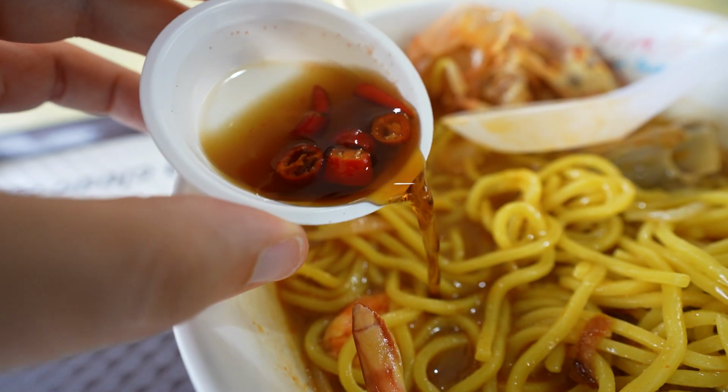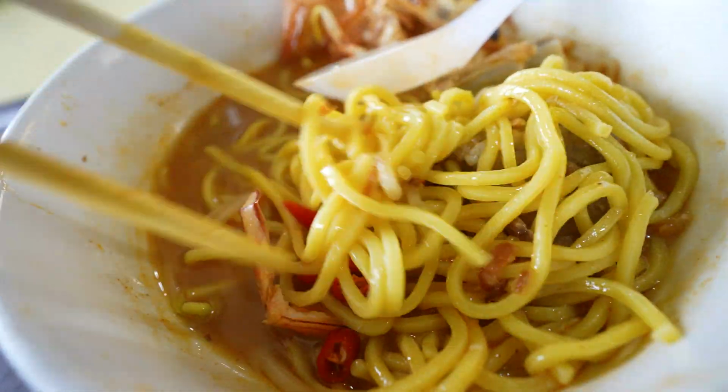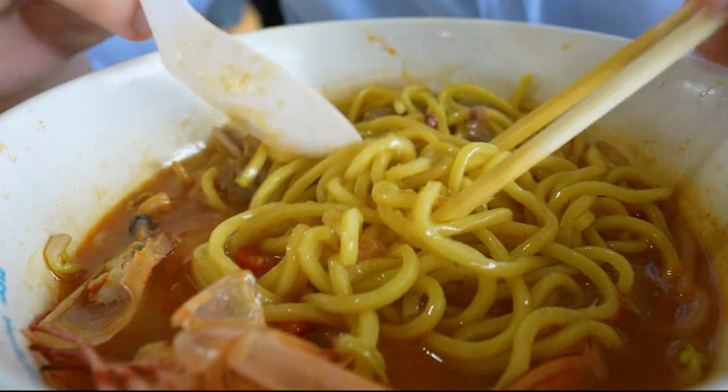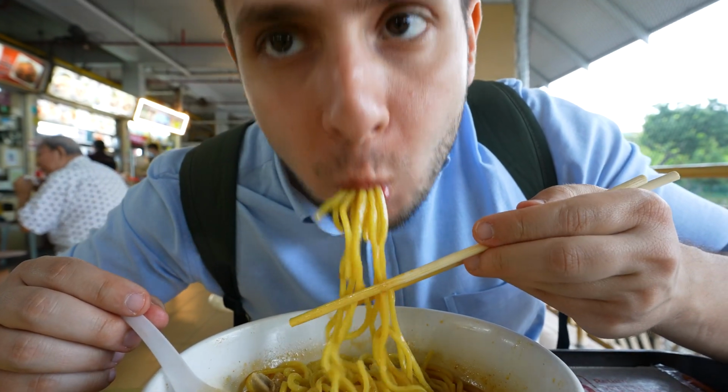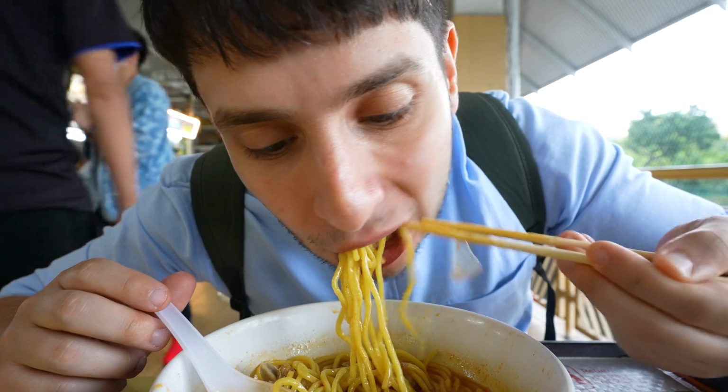So I've got this chili sauce which I kind of want to put into the soup. Hopefully I'm not gonna regret this move, but I think a bit of spicy kick is needed in these noodles. Oh yeah, now I can feel the kick.